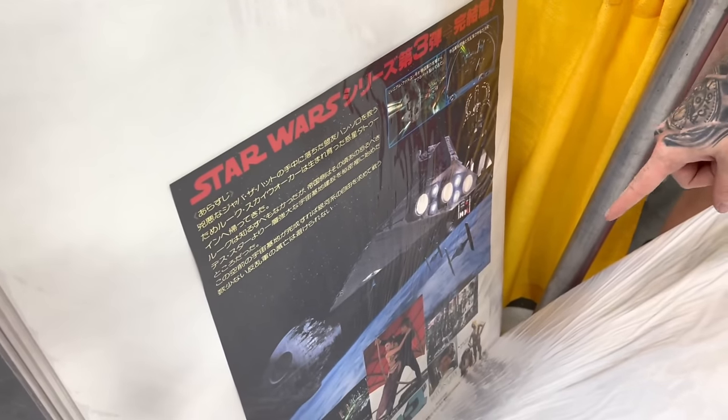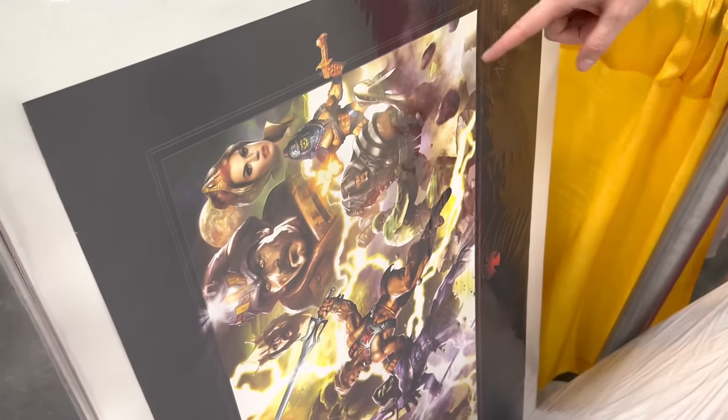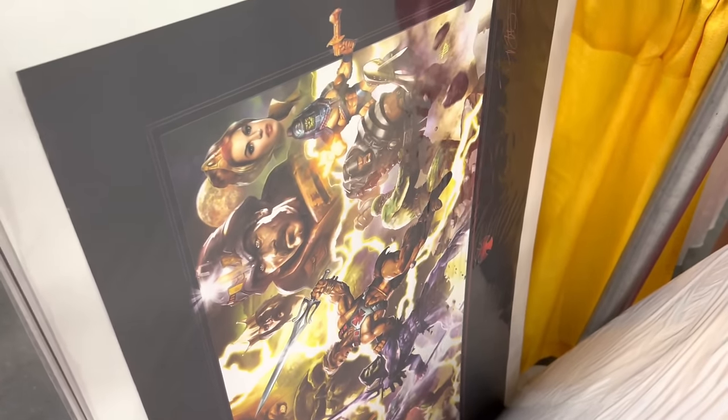That's cool because it's just Japanese, right? Yep. Yeah, I like that. One of them. That's cool. For $150. Yeah. Is that bad? Cool. That's awesome. Wow, that's badass. Never seen that.